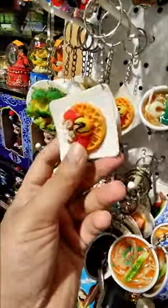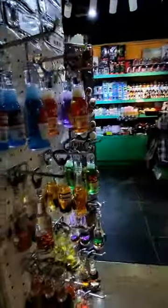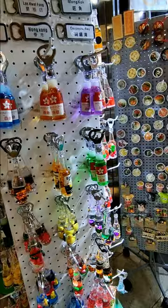Oh, and there were little keyrings of fake foods and drink. Not many people would have gotten out of there without spending some money. But we did it! Yoo-hoo!